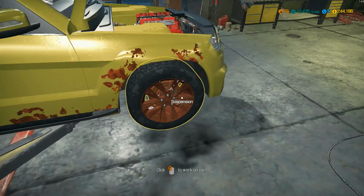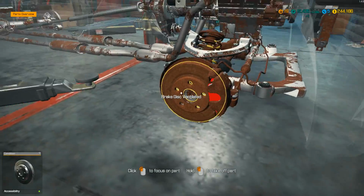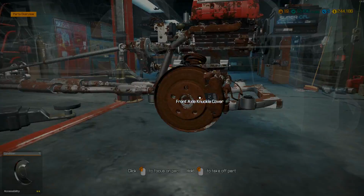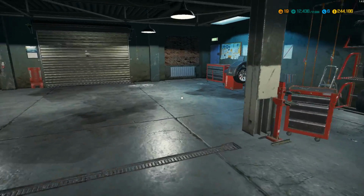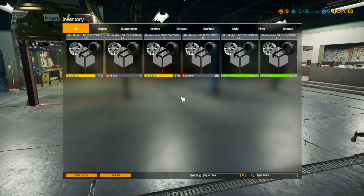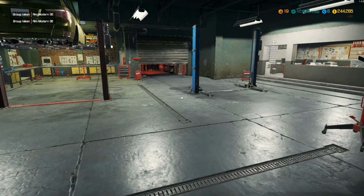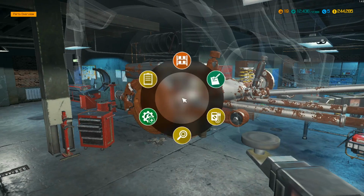And I suppose what I'm going to have to do is work on the side first, actually, and before I do anything else. Make it all the way up, and also sell the really bad wheels so that I don't accidentally put them back on. So that one can go, and that one can go. And let's get started.